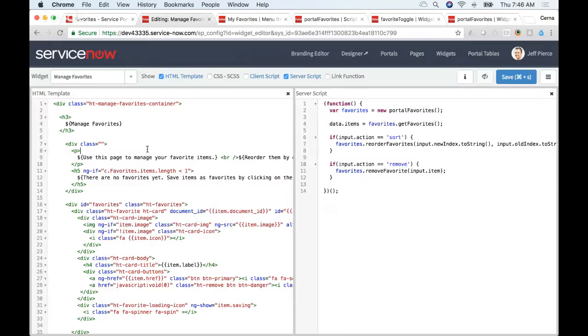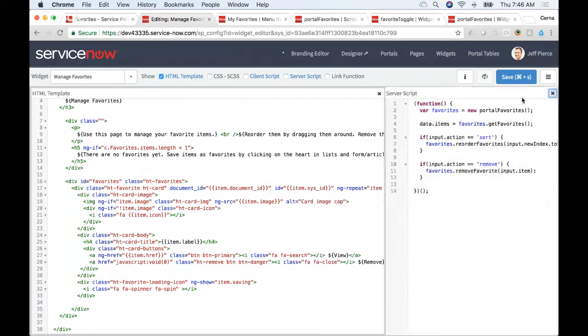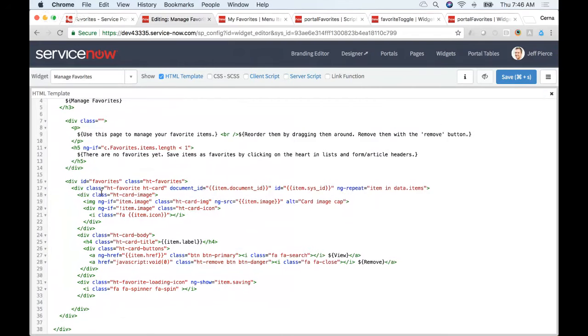Okay, so let's take a look at this widget. So at the top, this is just the header stuff. I'm just giving some instructions to the user, what this page is for and what they can do with it. Then we have the template for actually printing the items out. So let's take a look at that real quick. I could have also used a directive in this case too, created a new directive for a favorites card. I didn't. I just spelled the directive out right here. I mean, sorry, the template, and repeating item in data.items.